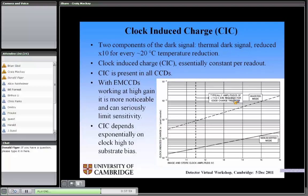And this plot on the right shows you two different modes: the inverted mode, where you're having all the parallel clocks down at low voltage during the integration, and the non-inverted mode, where one of the parallel clocks is always kept high. And what you can see here is the clock-induced charge level that you get, and these numbers here are electrons per pixel per transfer. And remember, you will often be getting 1 million transfers to get your charge out again. So these have got to be increased quite a long way.